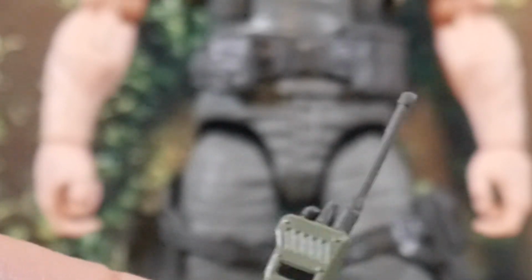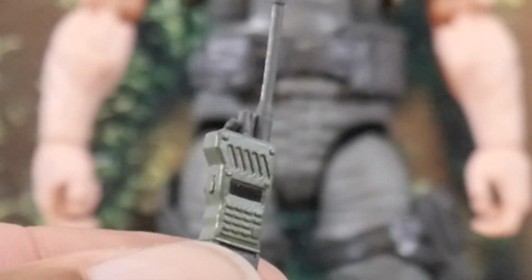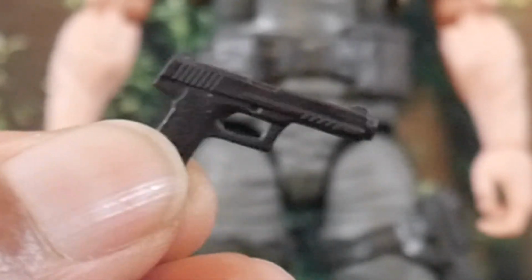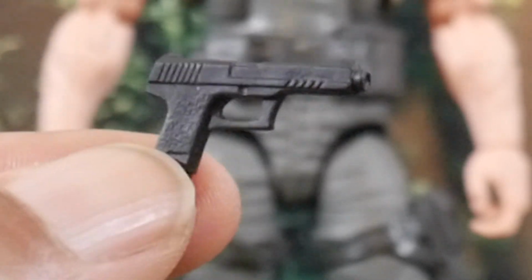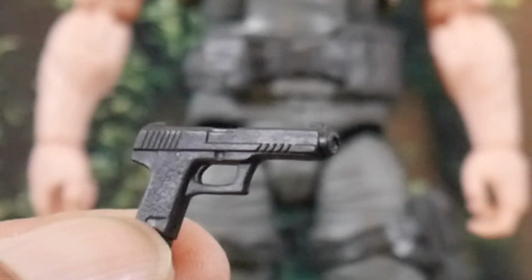And as you can see, molded in green, the antenna is like a basic kind of gray. So yeah, we've got that. And we also have the sidearm, molded in the black, basically. And as always, with my weapon inclined people, ordnance inclined peeps, let me know what you think this particular weapon is.